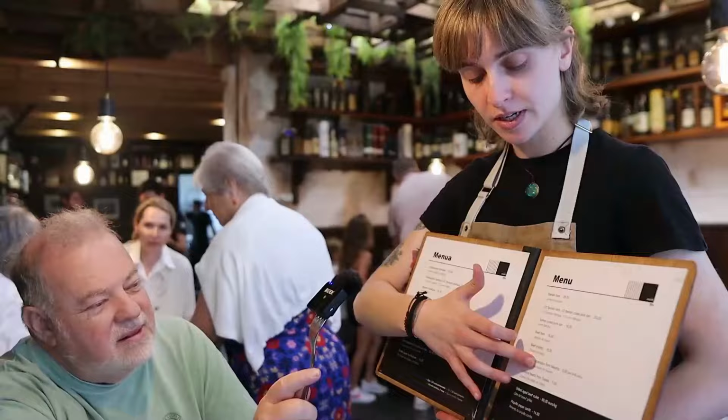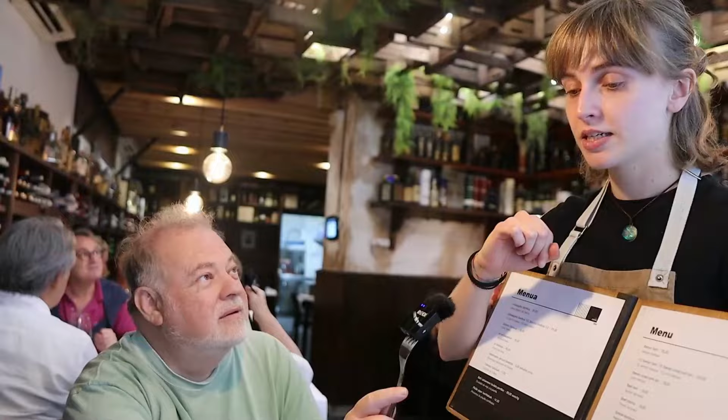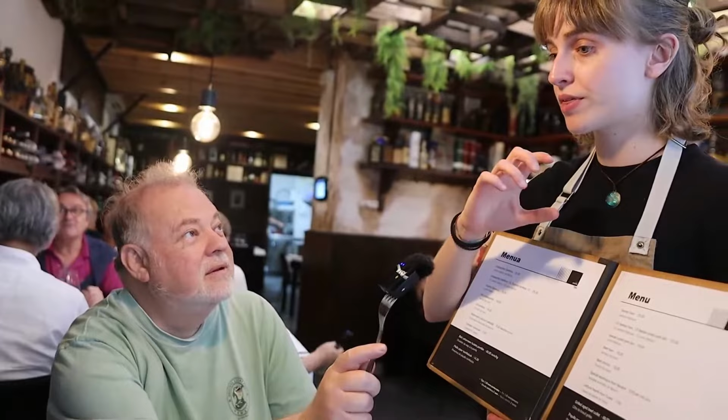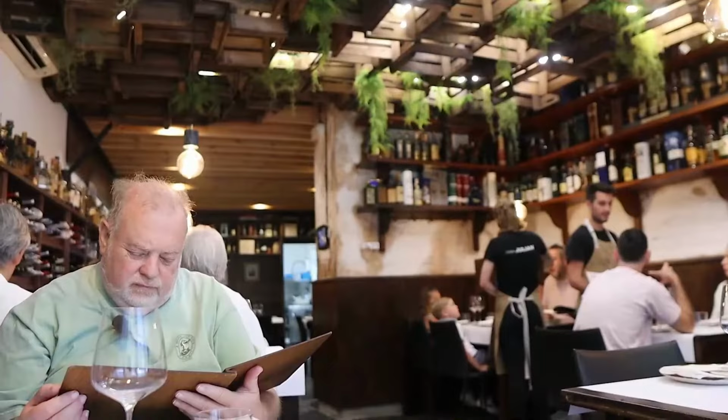From Navarra that comes per unit. Lettuce hearts from Tudela. You can order full portions or half portions. That comes with a pepper ice cream. And depending on the season, we have different options. And today we have grilled leeks with almonds. They have white asparagus.